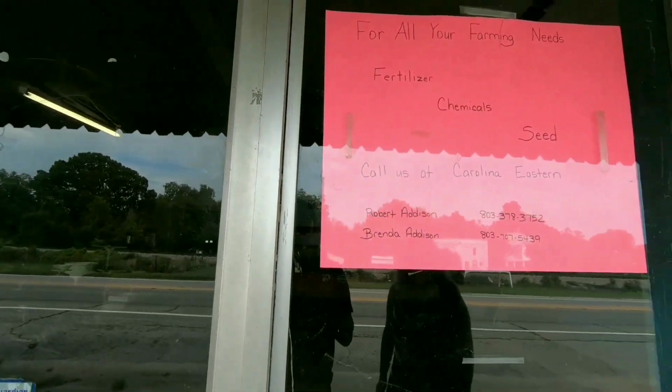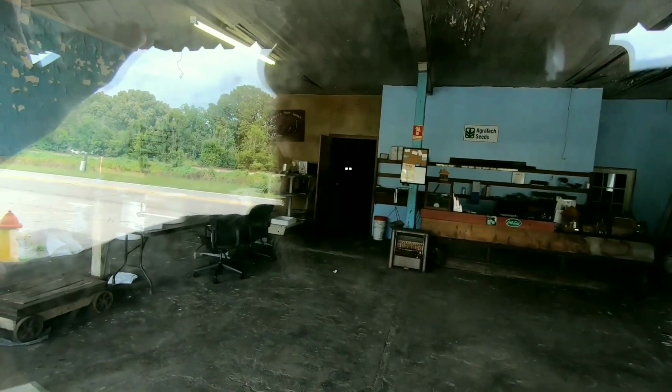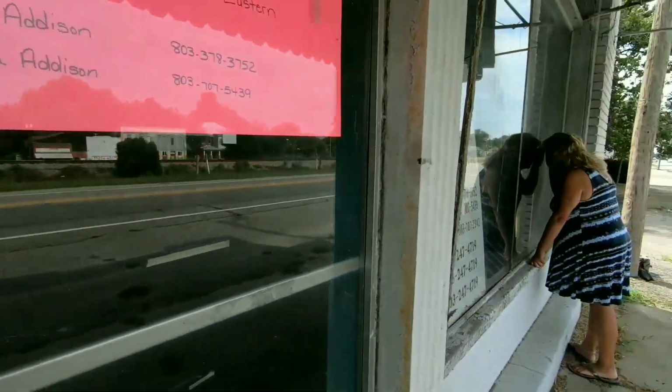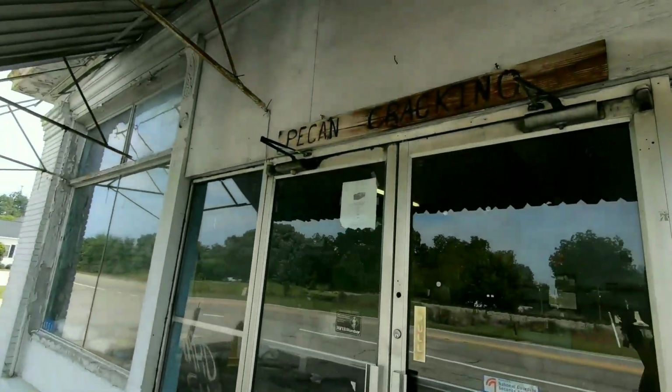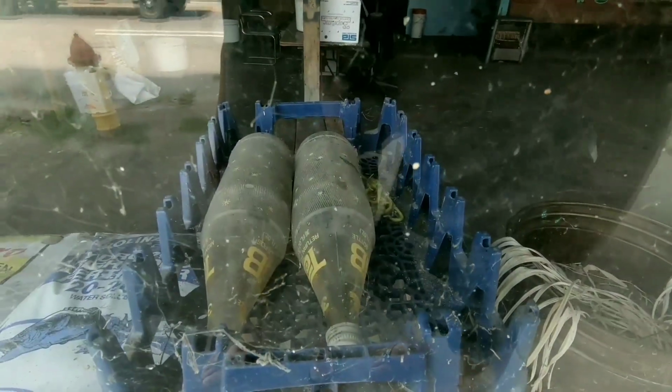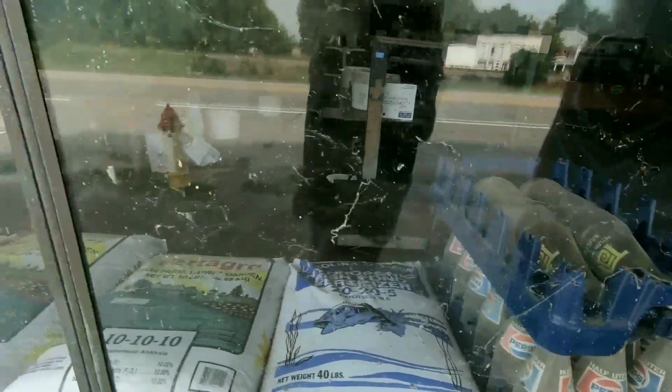For all your farming needs, fertilizer, chemicals, seed. Pecan cracking. Still has a lot of old equipment. I have some old pool equipment. Billiard balls, a couple of cues. Huh. Pecan cracking. Look at that, old Pepsi bottles. Ooh, look at that. You don't see tap too often. Half liter cups. Oh, look at that old scale.